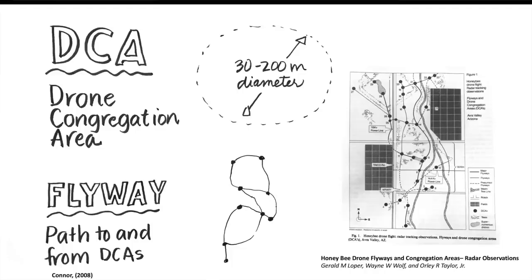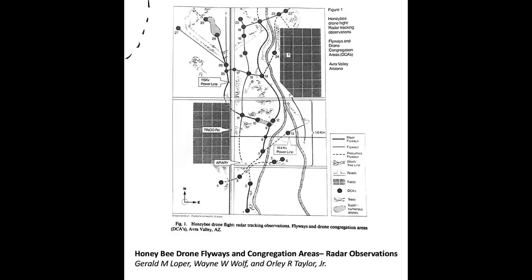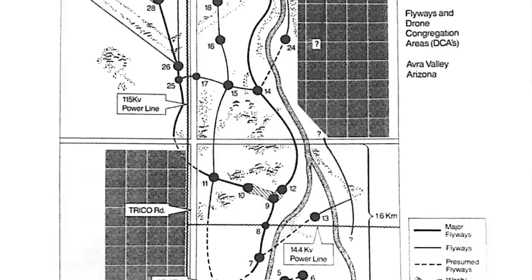And on the right, there's a really cool map done by Gerald Loper, where they did a study in Arizona where the flora is much lower than it is here. It's not a lot of hardwood trees. It's mostly shrubby stuff. So they were able to use radar in the spring when the drone population is booming and see where the drones are going. So these dots are the DCAs and the lines are the flyways. And they fly along flyways a little bit lower elevation, and when they get to the DCAs, then they circle up and they go higher. And you can kind of see where they're following some landmarks in the land here, which is pretty cool to see.